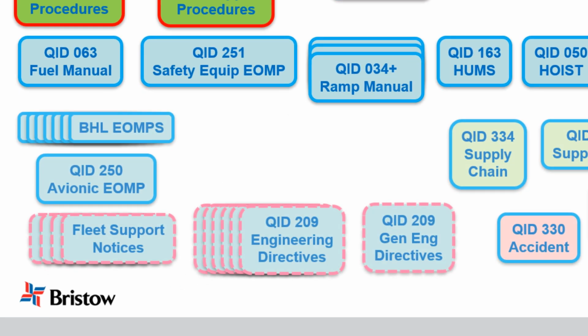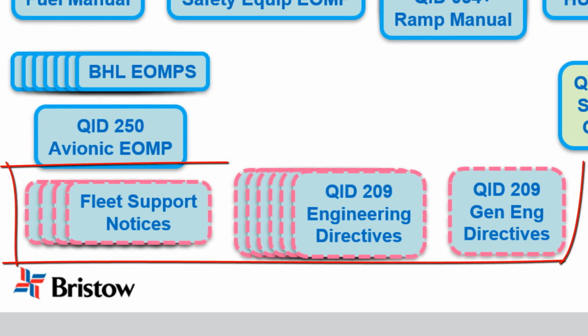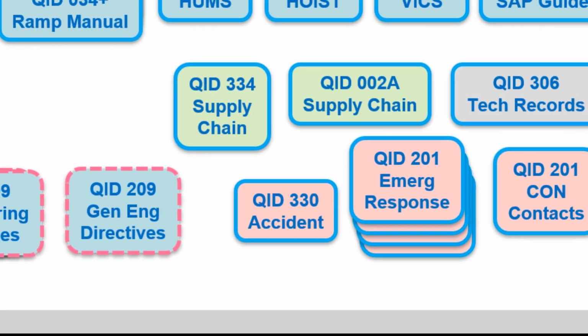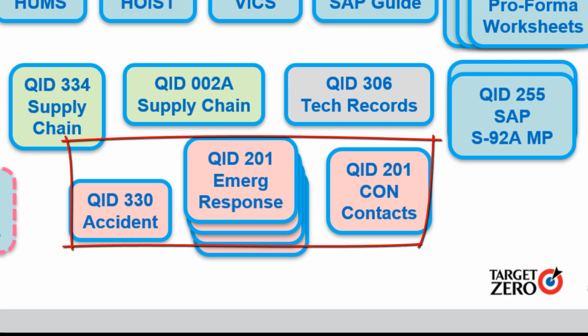The type-related EOMPs, for instance, the avionic EOMP, these documents are useful guides where clarification may be needed. The dotted outline of the next manuals shows these are virtual manuals, which have their content only available using the Bristow portal. Supply chain procedures are useful for those working in that department.